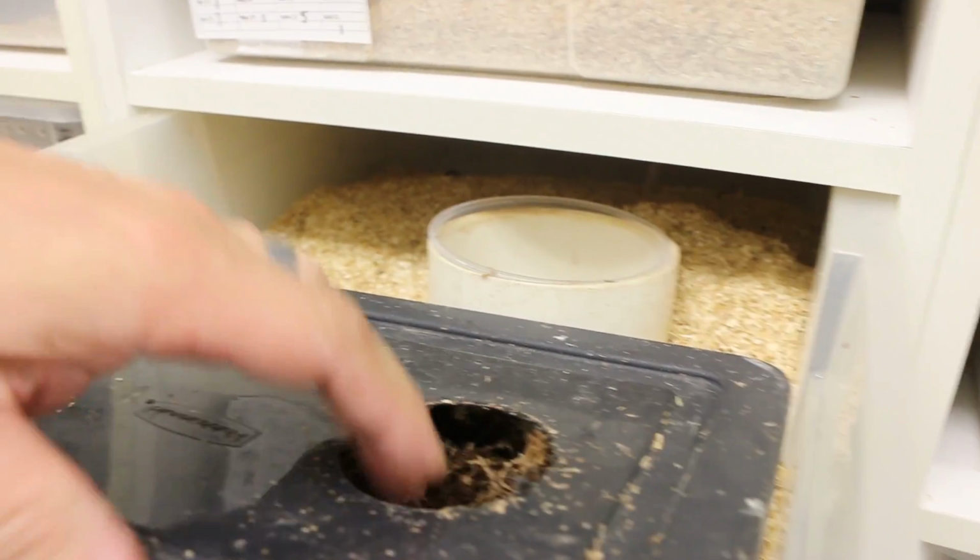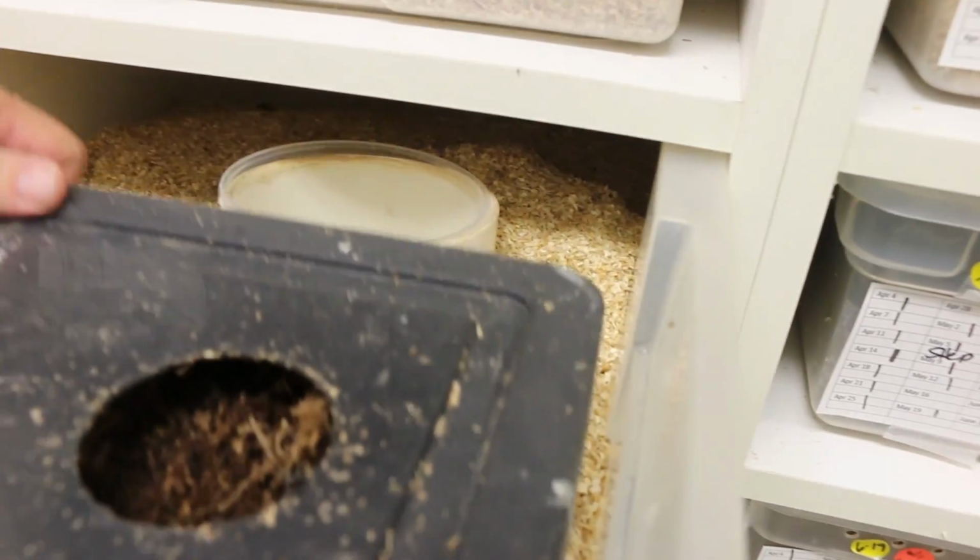I think there's 4 more clutches on this side, so we've got a few more to collect really quick. So let's check this one out right here. Let's see what we got. We'll just pull this out.